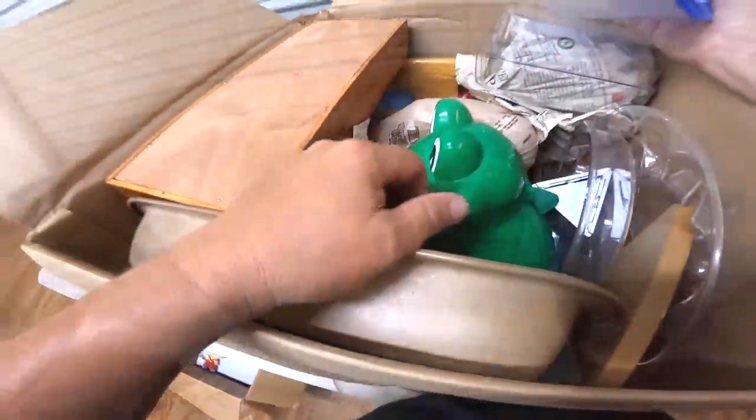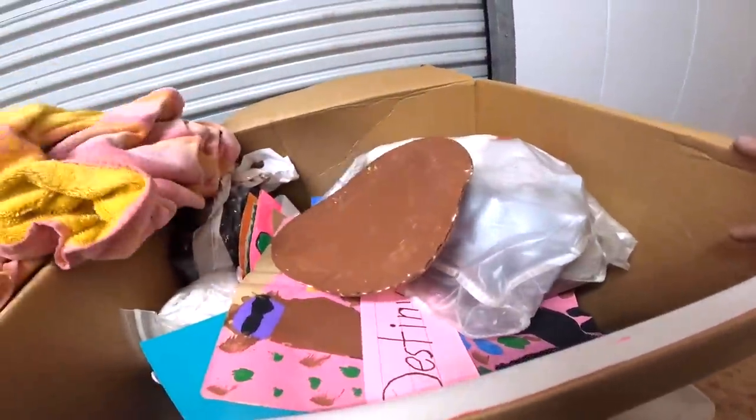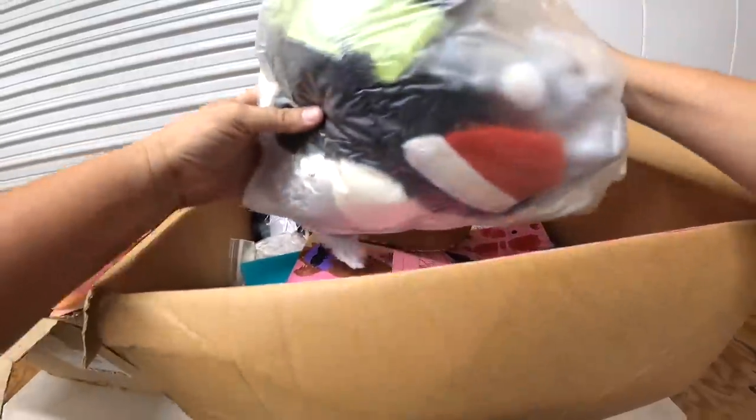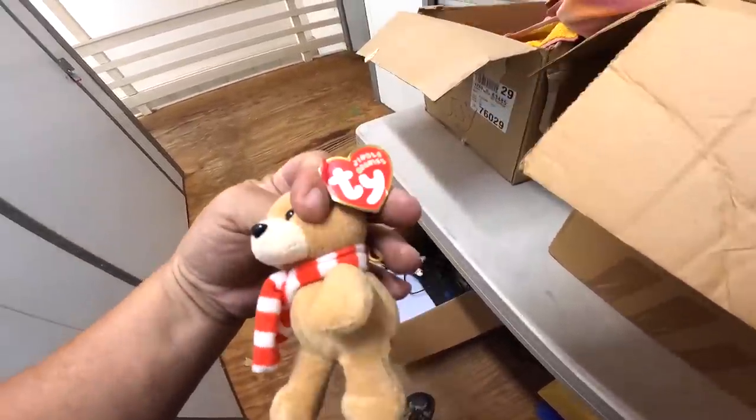Yeah, just kitchen stuff. Another box that says Judy, odds and ends. Towel. There's a little more plush and stuff in there. Looks like a bunch of kids' stuff, schoolwork, art projects. There's a little beanie baby, and more similarities with that last one. It's a jingle beanie. Found those in the last locker too.